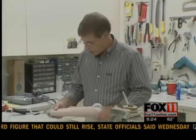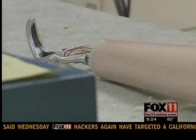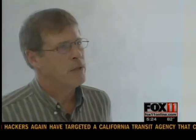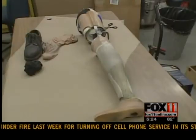We're fabricating now, getting ready. So, officers called Buxton for help. Looking at the limb, I am pretty certain that I would know whether or not it was fabricated in this facility. Buxton took a trip to the Menasha Police Department to take a look.